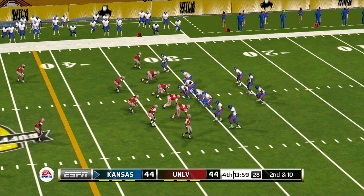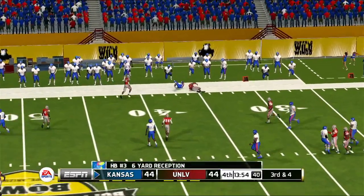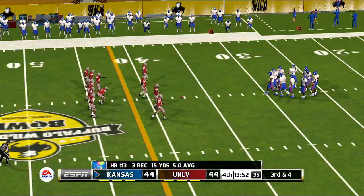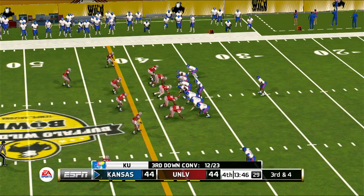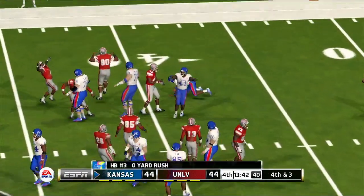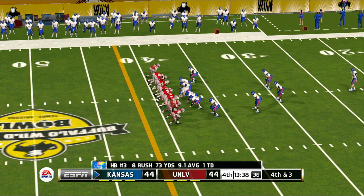Fourth down. Mike 41. He's pushed out of bounds. The 37-yard line. They're about 4 yards away here on third down. He makes it to the 38-yard line. That's a genius run. That brings us fourth and three.